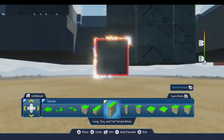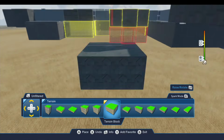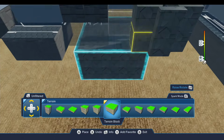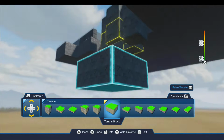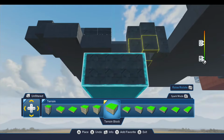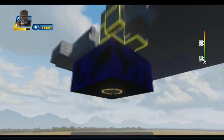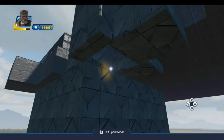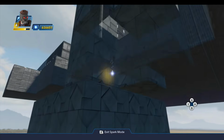All right. Now, we're going to scroll over and pick up this terrain block. And we want to put this right on the corner of this side of the elevator shaft, lined up flush with the wall of the elevator shaft. So just like that. Okay, so the wall here is smooth.